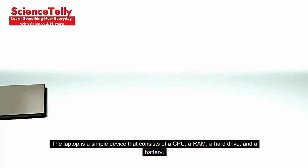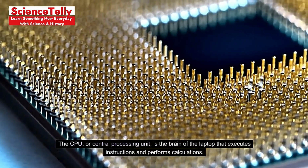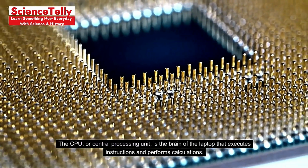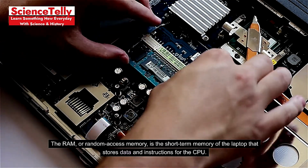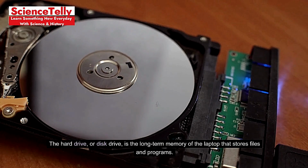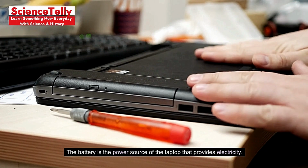The laptop is a simple device that consists of a CPU, a RAM, a hard drive, and a battery. The CPU, or central processing unit, is the brain of the laptop that executes instructions and performs calculations. The RAM, or random access memory, is the short-term memory of the laptop that stores data and instructions for the CPU. The hard drive, or disk drive, is the long-term memory of the laptop that stores files and programs. The battery is the power source of the laptop that provides electricity.